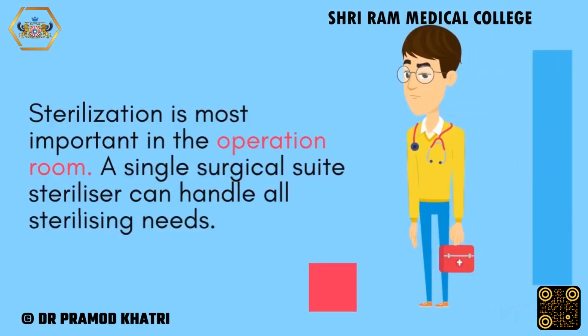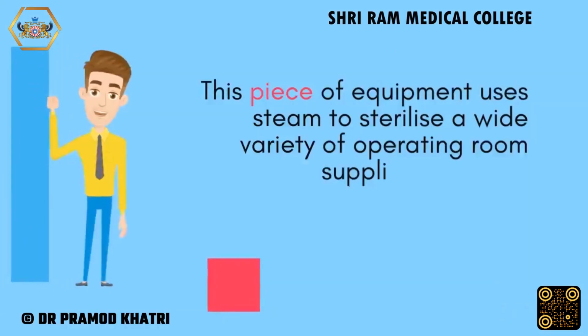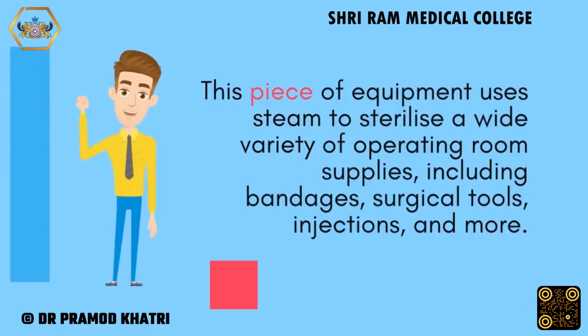Sterilization is most important in the operation room. A single surgical suite sterilizer can handle all sterilizing needs. This piece of equipment uses steam to sterilize a wide variety of operating room supplies, including bandages, surgical tools, injections, and more.